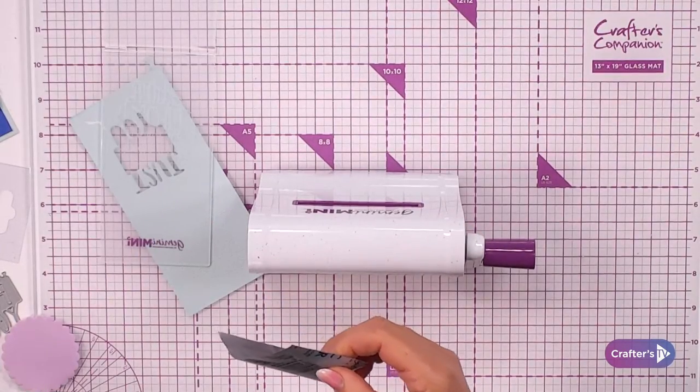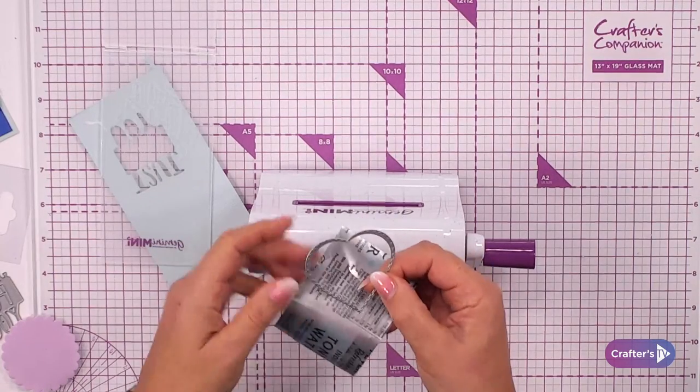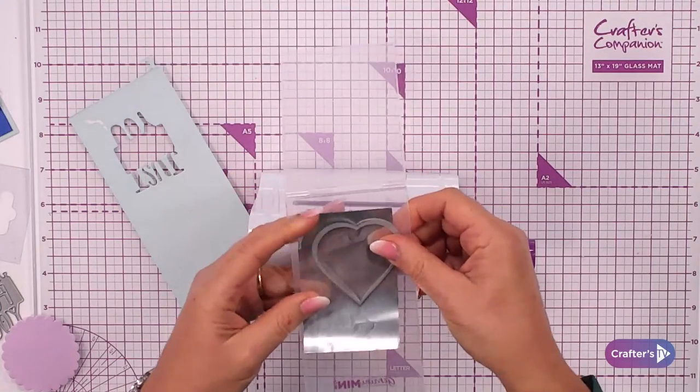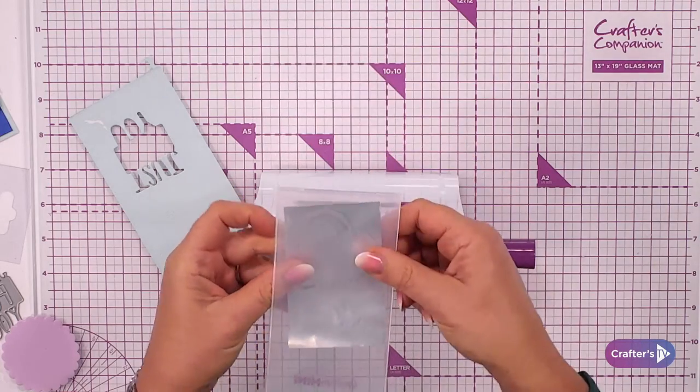Right, so I'm going to get a die. Now, this is a heart die. I've got faux stitching on here, so I'm really starting to challenge this. And I've got my craft metal. I'm going to put it in my folder. You can see I've not changed my folder system. I've not had to change my plates or anything like that.